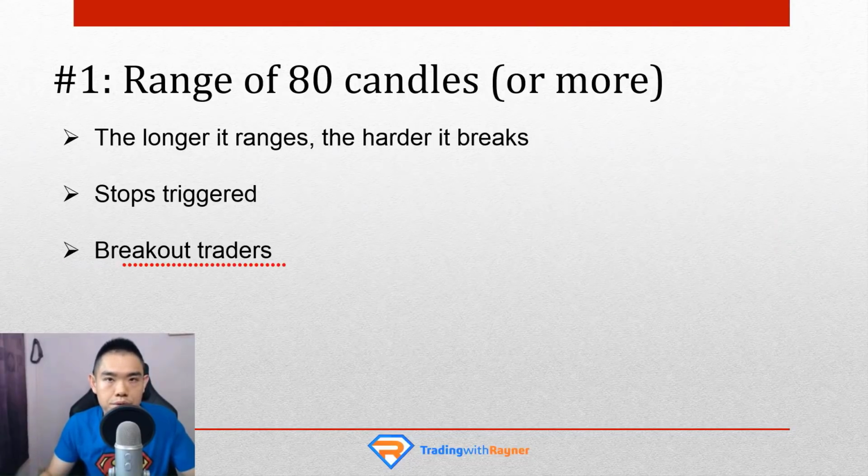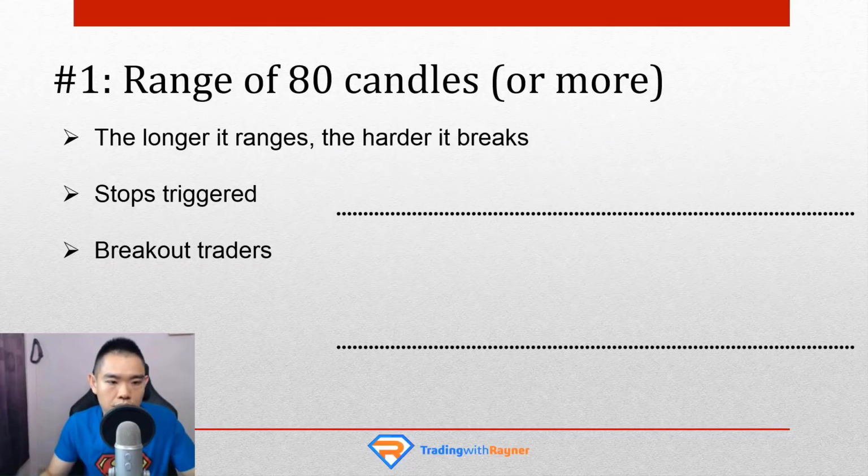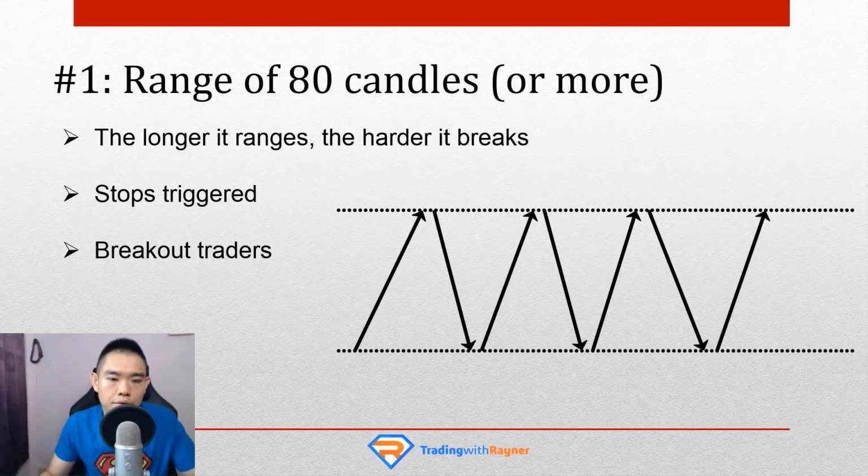Second thing, breakout traders. What's that about? Very simple. The longer the market is in a range, the more visible the range becomes to the current time frame trader and the higher time frame trader. There will be momentum and breakout traders looking to buy the breakout. They're just waiting for that confirmation as the price breaks above the highs of resistance, for example, to buy the breakout. And that would fuel further buying pressure.